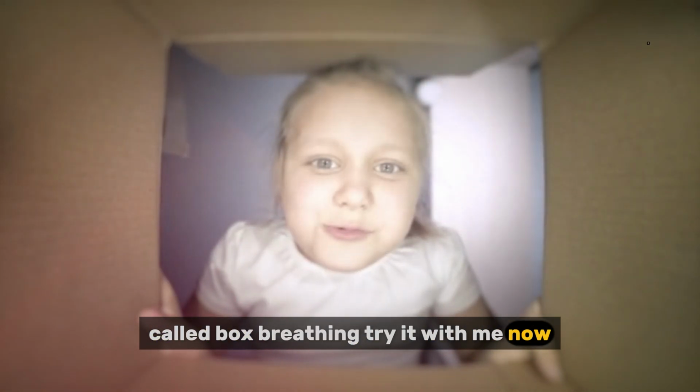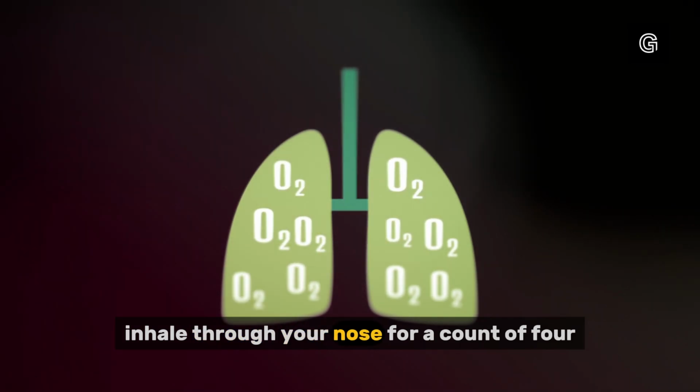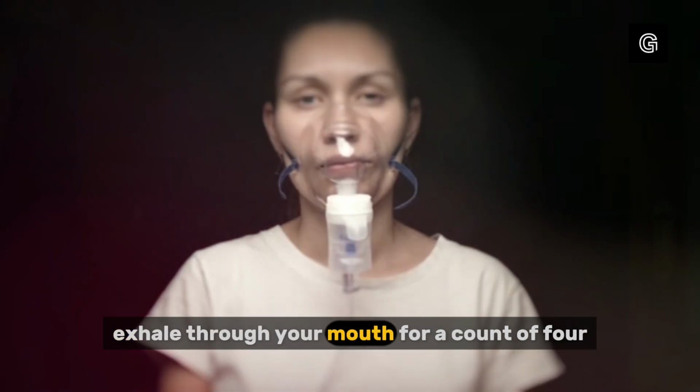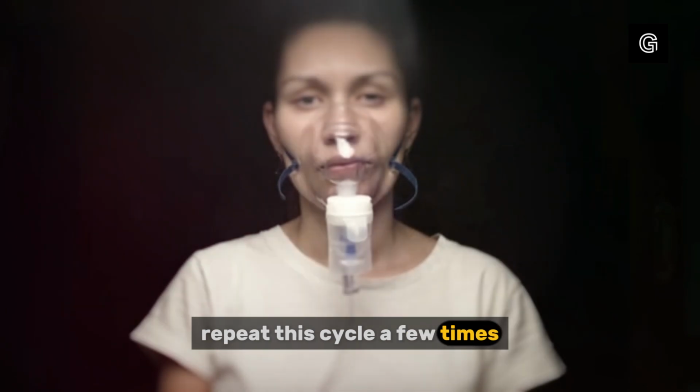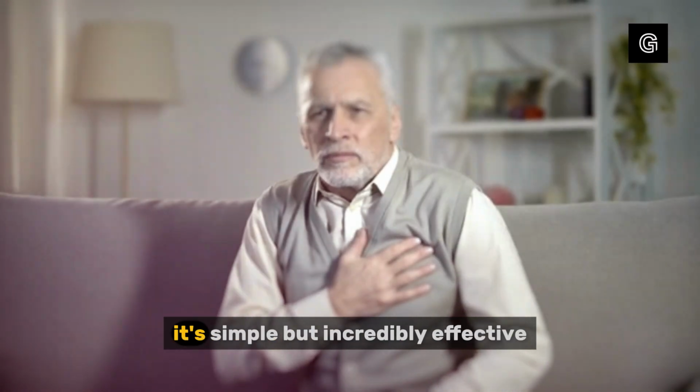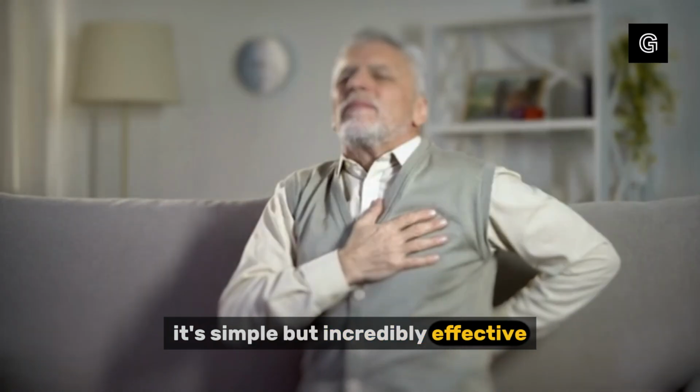Try it with me now. Inhale through your nose for a count of 4. Hold your breath for 4. And slowly exhale through your mouth for a count of 4. Repeat this cycle a few times. Feel your heart rate begin to slow down. It's simple, but incredibly effective.